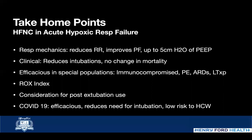Take-home points from this talk: in terms of respiratory mechanics, utilizing heated high flow does reduce your respiratory rate, improves your PF ratio, and provides a little bit of PEEP. Clinically, it does reduce the need for intubation. No change in mortality that we know of so far. It can be used in a wide variety of patient populations for hypoxic failure. We made mention of the ROX index and how we can utilize that. Consider it for post-extubation use. And in COVID-19, where we are able to use heated high flow for treatment of hypoxia, we do have some literature to support that as well.